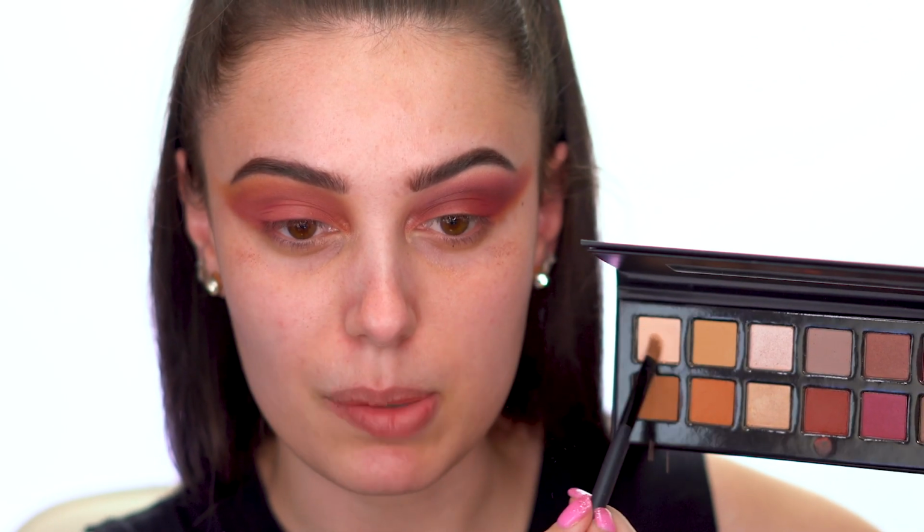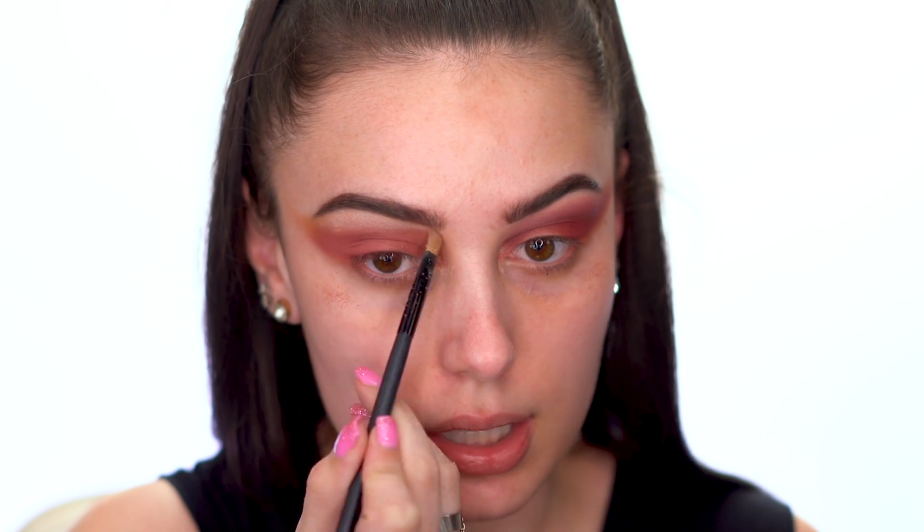So now I'm gonna go into what would be Tempura from the Copycat Beauty palette. Okay, that one is actually pretty spot on. It looks a lot like Tempura from ABH. So what I'm kind of noticing is that the lighter shadows are pretty dead on. Once they start getting deeper, they're a little bit harder to dupe from what it seems.